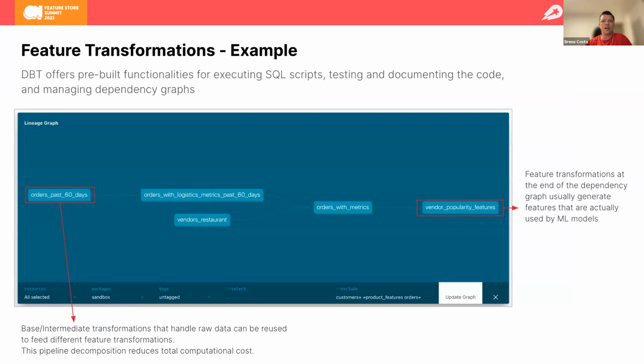With the CLI, you can run the SQL scripts. You can run all the scripts. You can run a subset of them. You can also run some tests. You can create tests for your SQL. And you can manage the dependency graph, as I mentioned.